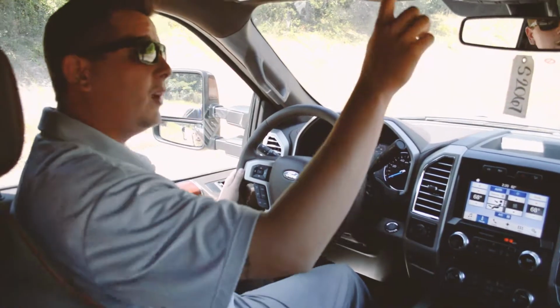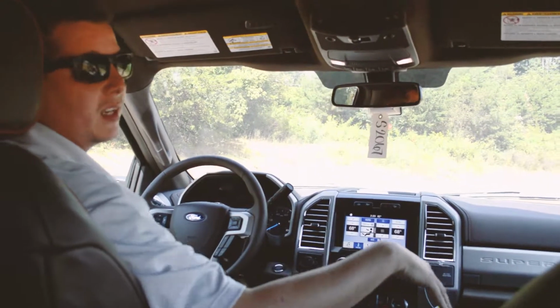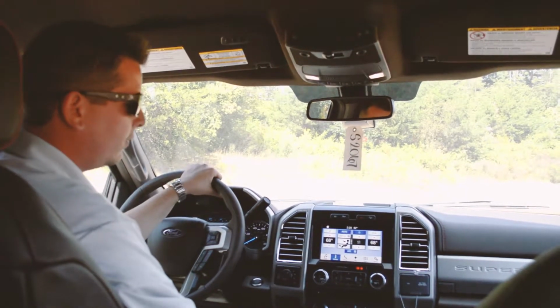Now you've got an alarm system in here, so if you want to leave the windows down, it's hot outside, you can leave them down. If somebody sticks their hand inside your truck, it's going to set the alarm off, and it's going to alert you, and it's going to thwart anybody that might be trying to reach into your vehicle.